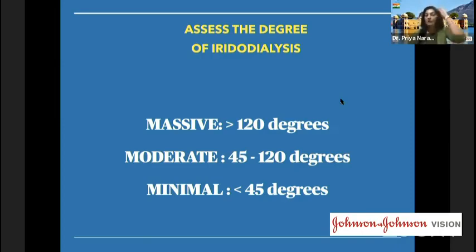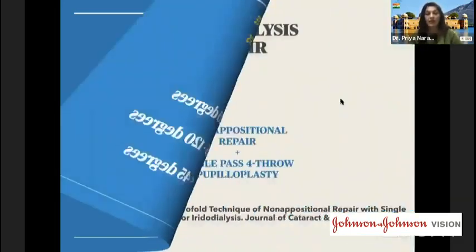When we have severe traumatic cases, it's not just that a simple iridodialysis repair in itself would suffice. At times, you also need to reconstruct the pupil in these cases, because there is so much damage which has already happened.